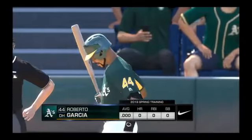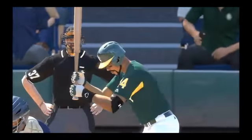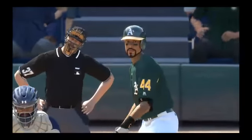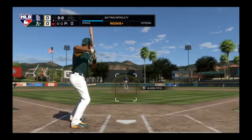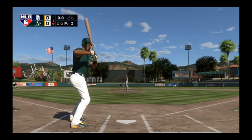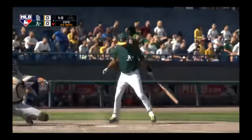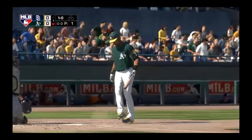Stepping in, Roberto Garcia. He'll lead things off here in the bottom half of the first. Designated hitter, Roberto Garcia. Here comes the first pitch. In tight here with the first pitch fastball that's 1-0.